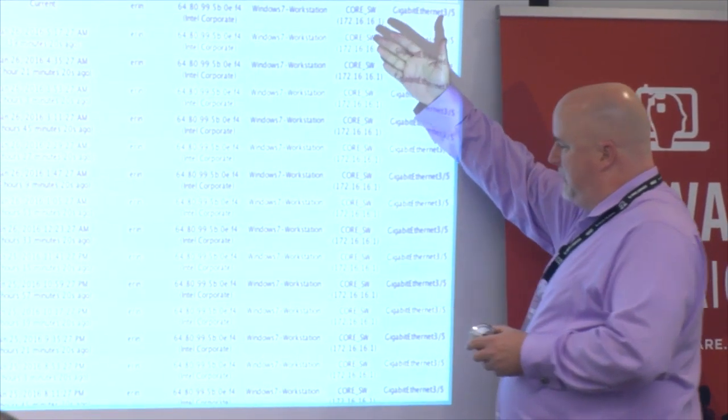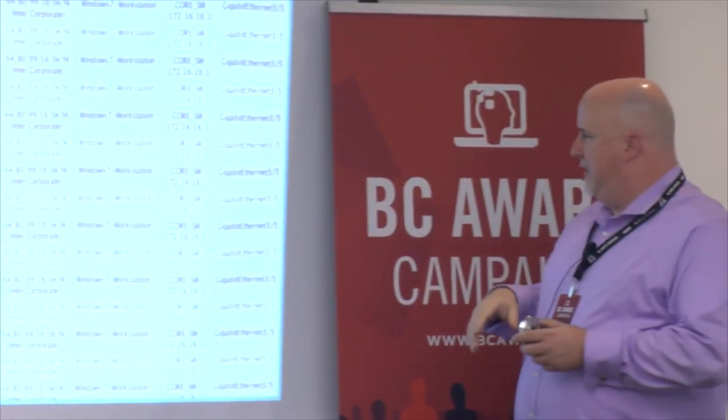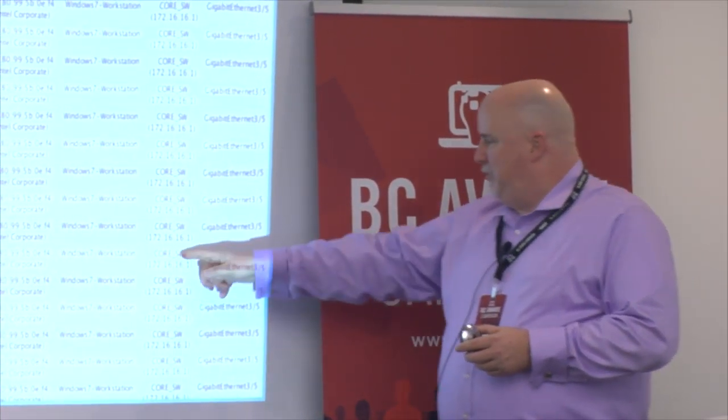It's a Windows box. The identity solution in this case is Cisco ICE, which provides a lot of detail. I can see the switch she's on. I can see the switch port she's plugged into. So I have a lot of knowledge before I ever get up from my desk.